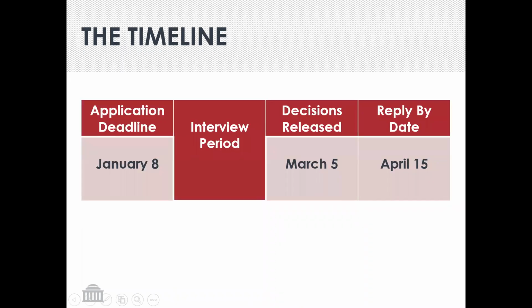So here is a timeline of what it will look like. January 8th is the upcoming application deadline. We still have just over a month for you to complete your application and put finishing touches on that. Once we read your application, we will begin sending interview invitations. They will not go out that same week or anything like that. Please be patient. We do want to read thoroughly through your written application before sending interview invitations.